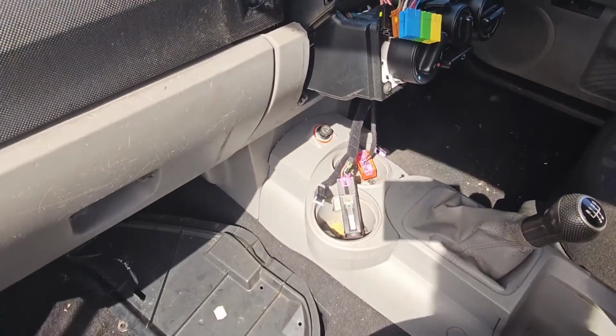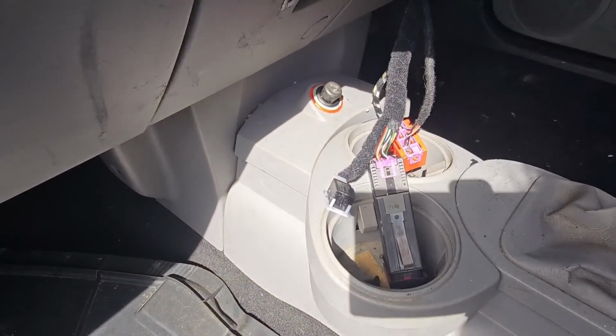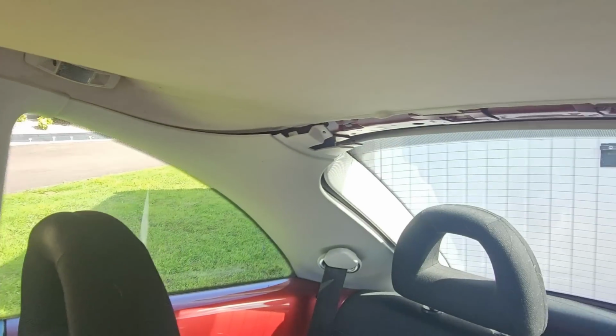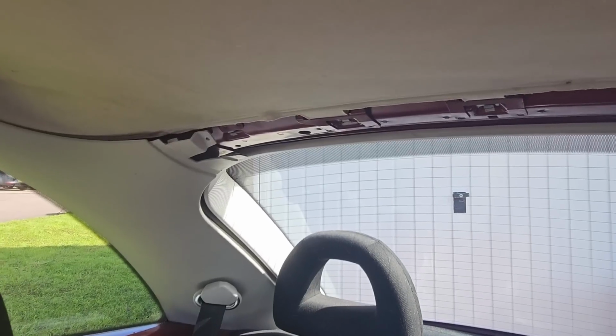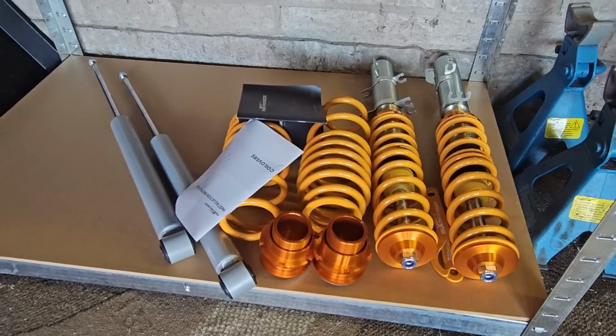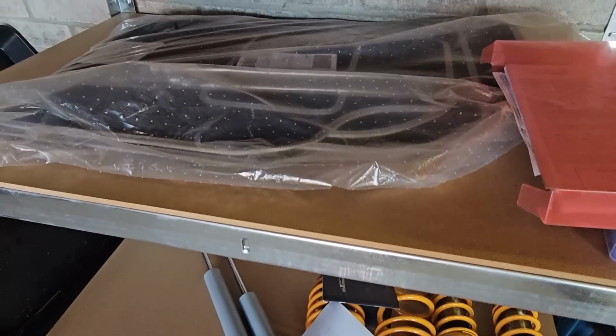But I've got all new parts. I've retrimmed some of the dash panels with Alcantara, which I'll show you in a minute. I've got new mats for it, I've got new door inserts, leather, I've got new door handles. I'm going to change the steering wheel. I've got coilovers from it.